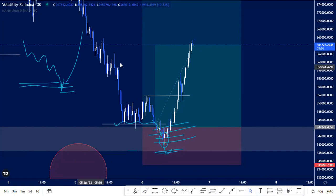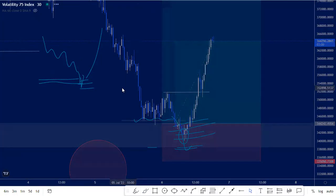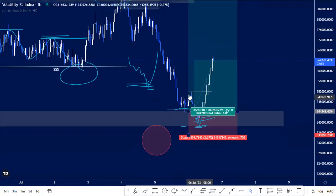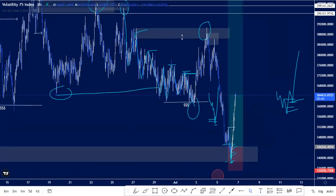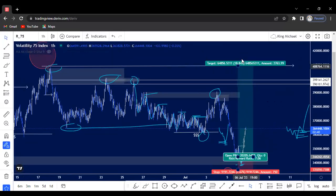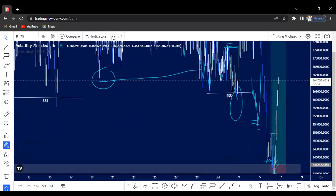So let me just give you a framework of what is most probably going to happen as it will be going up. One thing that I like about it is that already we have an internal change of character, which is this one. So this internal change of character, right now we can have a pullback. A pullback is imminent. A pullback can happen, but we don't care about all of that. Our focus is where the market is going, which is our target there. So let me just remove all these other drawings.